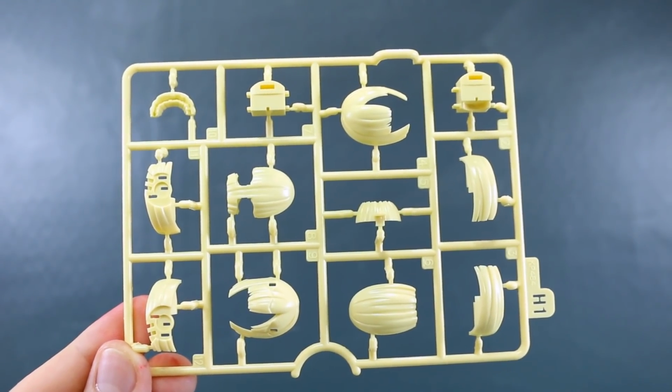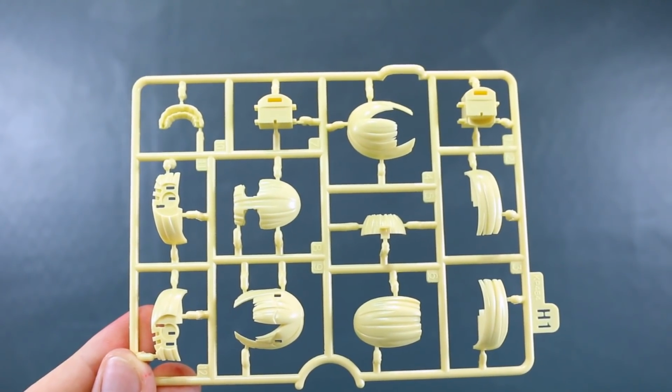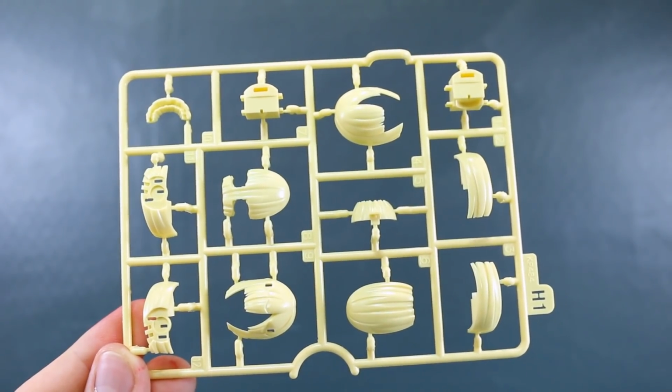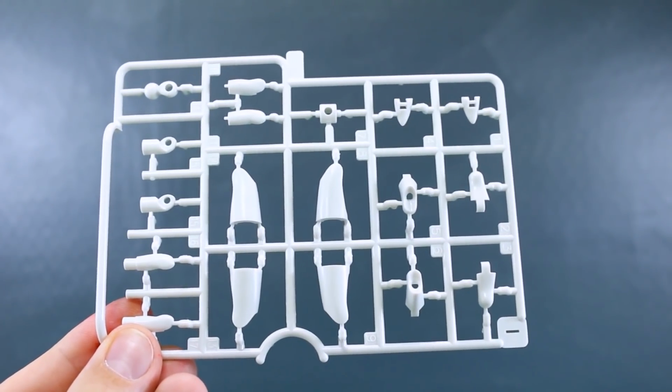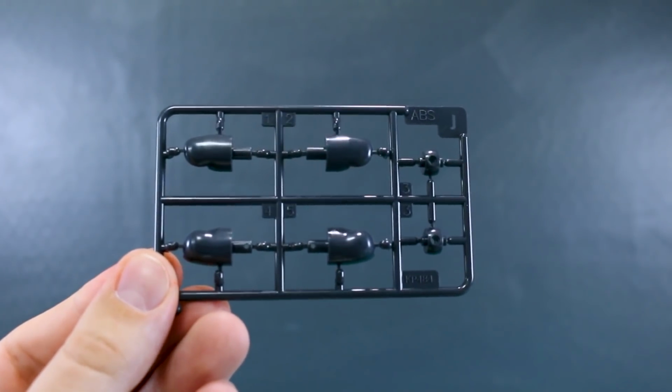So it looks like you do have a couple different options for the hair. Obviously there's going to be 1 hair set, which is for the armored version, and then another set of hair which is for the unarmored version. And then runner I is back to the off-white color here for some pretty generic feet, leg, and arm parts here. Runner J, some dark parts here for the upper thighs.